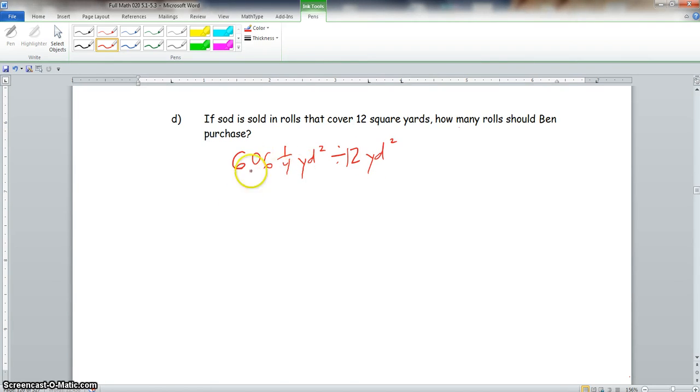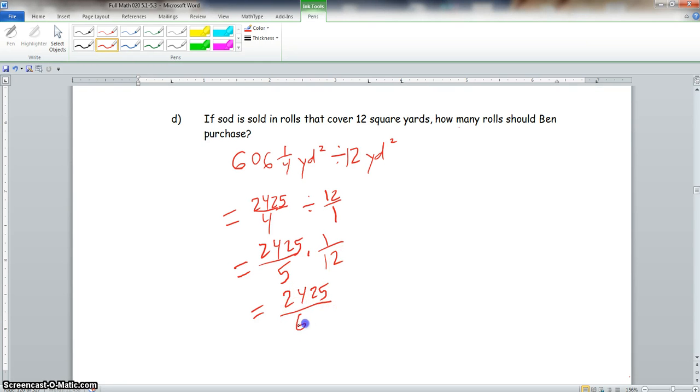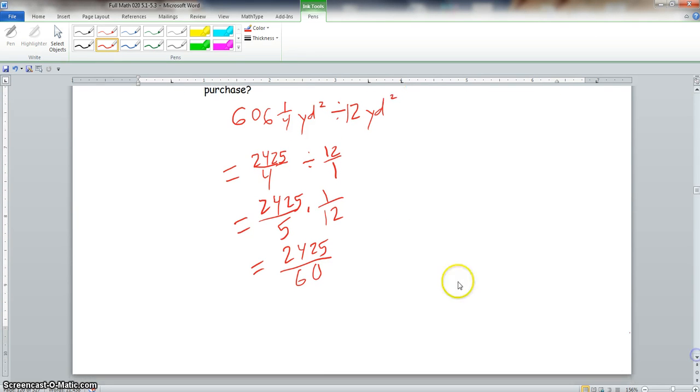So now we'll change this mixed number to an improper fraction. Our denominator would still be 4, and our numerator would be 2,425, divided by 12 over 1. We don't have to write the square yards. We can include that at the end. So we had 2,425 over 4 times, we take the reciprocal here, and it'll be 1/12. So now let's put our equal signs here. We multiply 2,425 times 1, which is 2,425, and 4 times 12 is 48. So now we could take 60 into the 2,425.